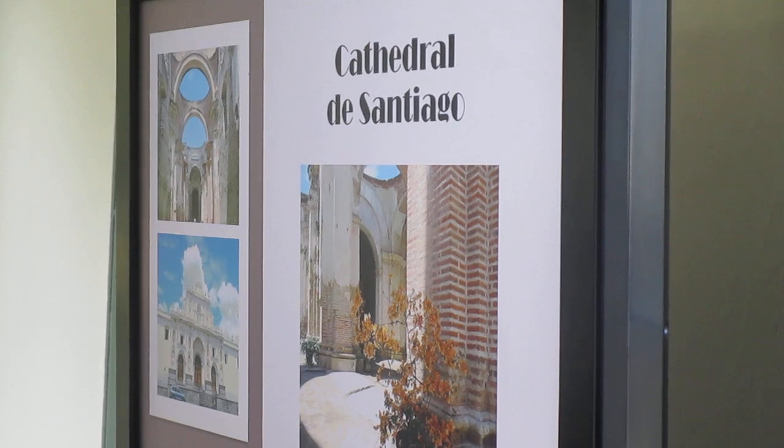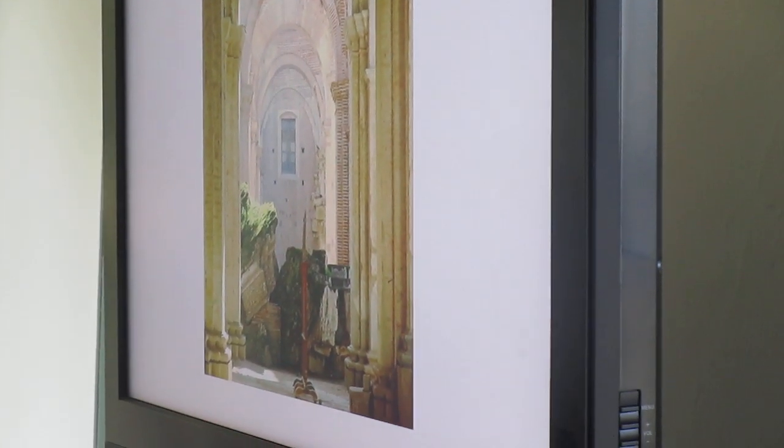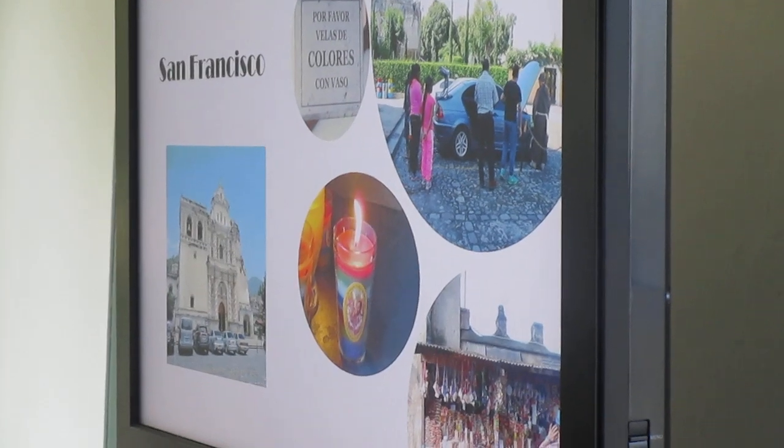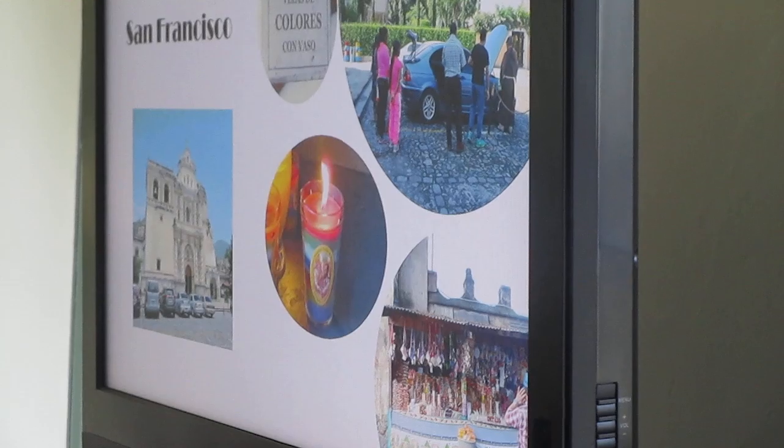One of the cathedrals that got destroyed in an earthquake. You can see the big pieces that fell down. Lots of earthquakes here. And this is San Francisco. We'll see more about that later.